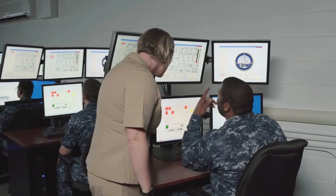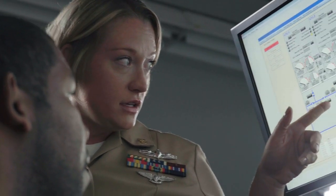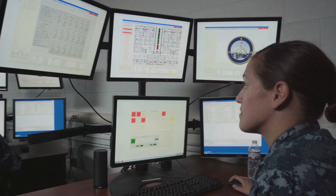One part can make a difference in whether an engine turns or burns. If you train people the right way the first time, you prevent casualties from happening down the road and you save that $1 million engine. It's that simple. Being well trained, it gives me that confidence. And once I get it, I got that confidence. That's that confidence I'm gonna take back on board my ship.